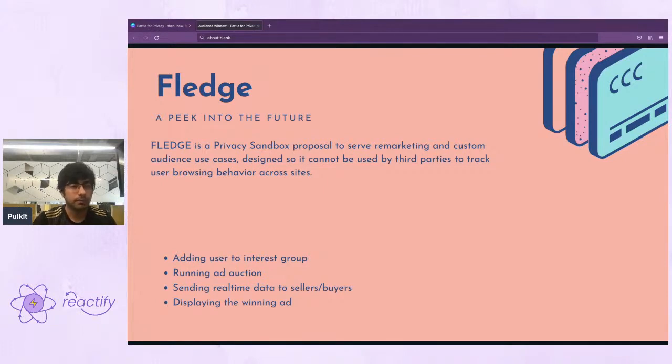So Chrome introduced something called FLEDGE, and this is still a proposal. This is a Privacy Sandbox proposal to serve remarketing and custom audience use cases. These Privacy Sandbox proposals are generally targeted to stop the use of storage, or let's say cookies or first-party cookies, for targeting. So going forward, tracking is going to look like this. FLEDGE, or there is also something called FLoC, which is still a theoretical concept, but Google Chrome is working on it. So I'll quickly give you an overview of what FLEDGE is going to do.